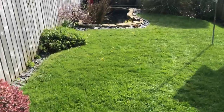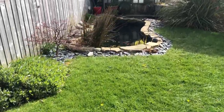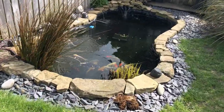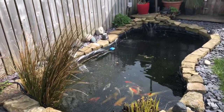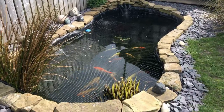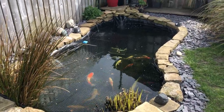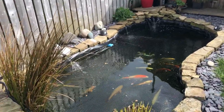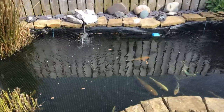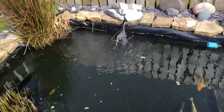Oh, nice day, sun's out, and hopefully we'll get to see. I've just banged him a little bit of wheatgerm on there. I already saw him come up and have a little bit of something to eat. So he or she, that's a positive. Let's see if we can get a bit of a shot of the new fish.